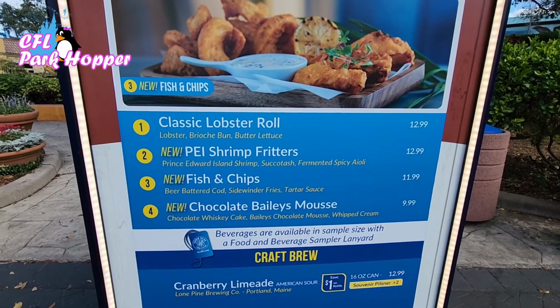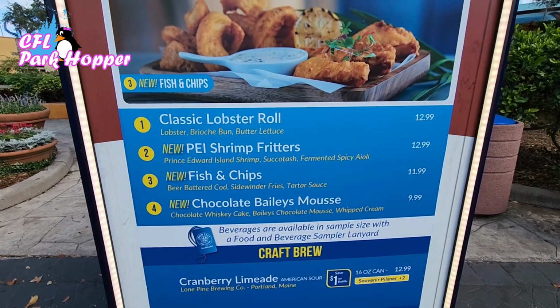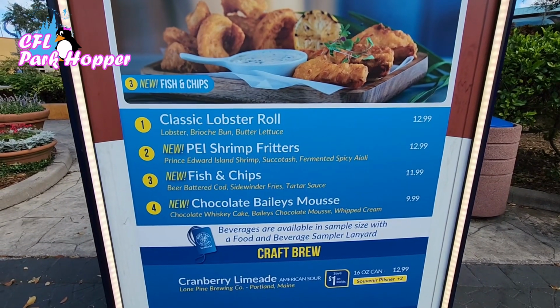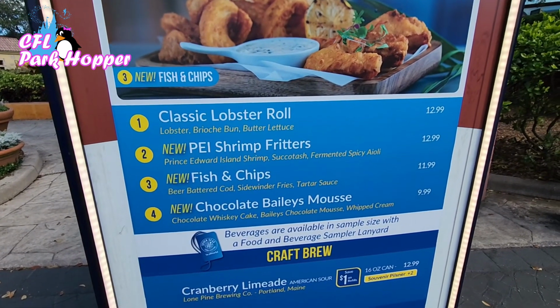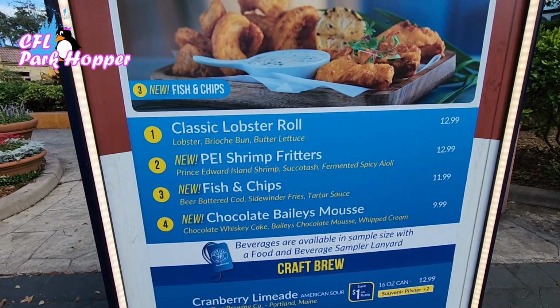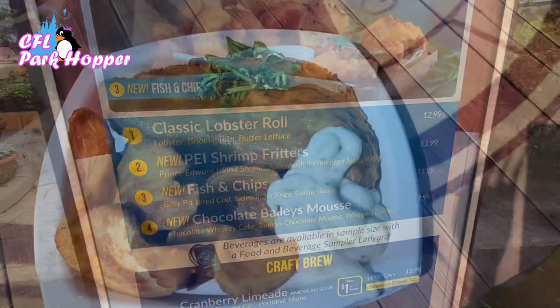And if you're going to come multiple days to the festival, the lanyard's good the entire festival long. So that's why I buy mine, because I might eat 3 or 4 things today, but I'll keep coming back throughout the festival and keep using it. So I definitely think they're worth it if you're going to want to try multiple things.